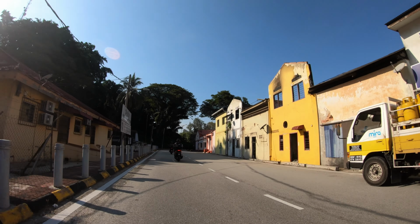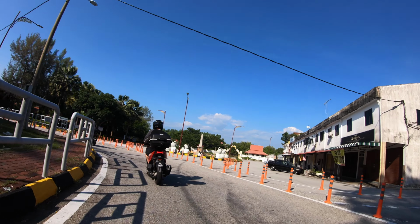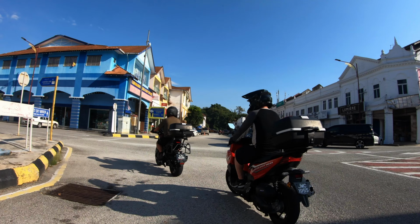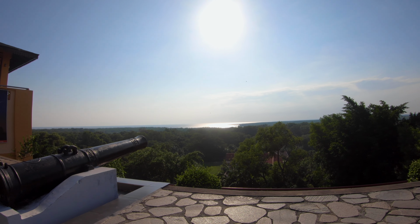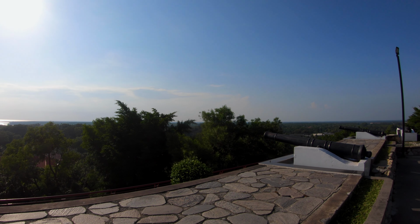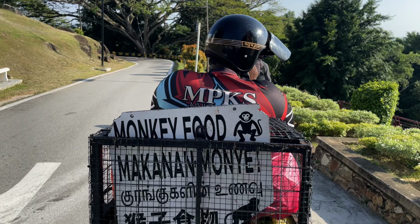Bukit Malawati, or Malawati Hill, is a fort that was constructed in the 1500s. It's strategically important due to its position at the mouth of the Selangor River, which drains into the Strait of Malacca. In the late 1700s, cannons were added to further fortify against the Dutch. It didn't work, and the Dutch came anyways, and built this handsome lighthouse, which is still in use today.